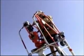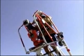Time will begin when the candidate places a foot on the skid plate of the ladder and will end when the candidate has completed full ladder ascending and descending and has placed both feet on the platform.